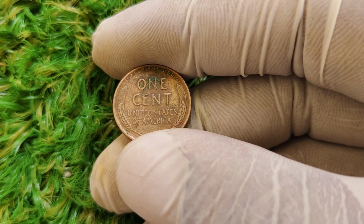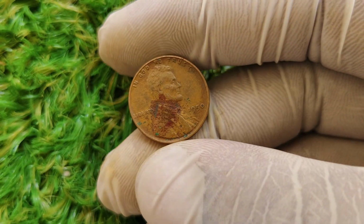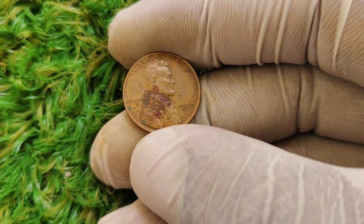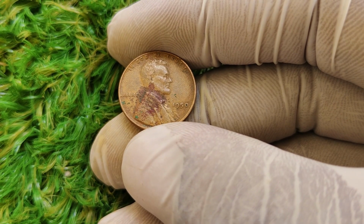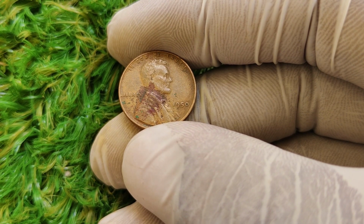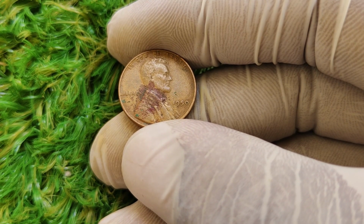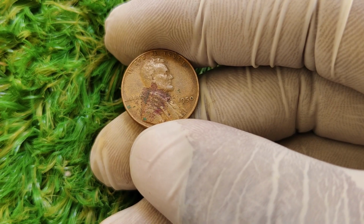Lack of wear. The fewer scratches, nicks, and blemishes, the better. No mint mark. Remember, this video is about the Philadelphia minted coin with no mint mark under the year. Error checks. Look closely for signs of doubling in the lettering or date. Double die errors or repunch dates can skyrocket the coin's value.